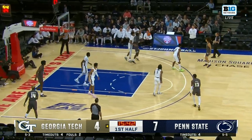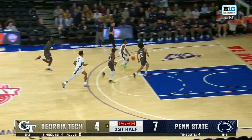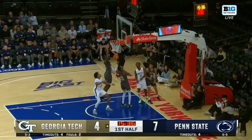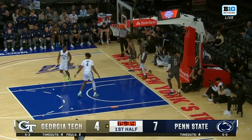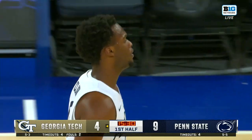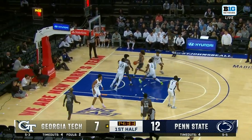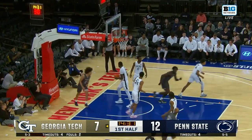Percentage-wise, these teams are not good three-point shooting teams this year. Well, these are new teams, with new coaches, so a lot to get used to early on. Larry put it off the glass in transition, and you can see early, Penn State, as you've seen all year, deflection there as Georgia Tech's deep in the shot clock again. George got himself into the paint.